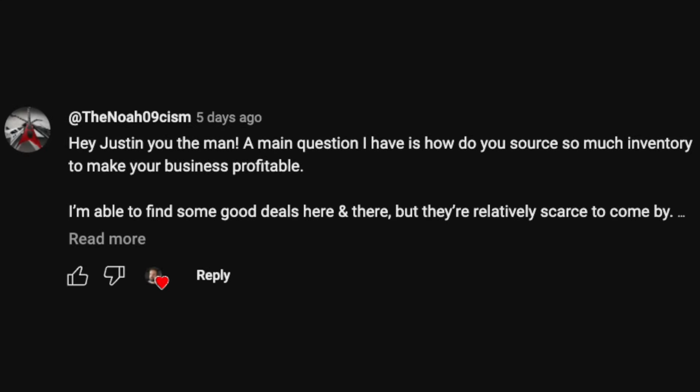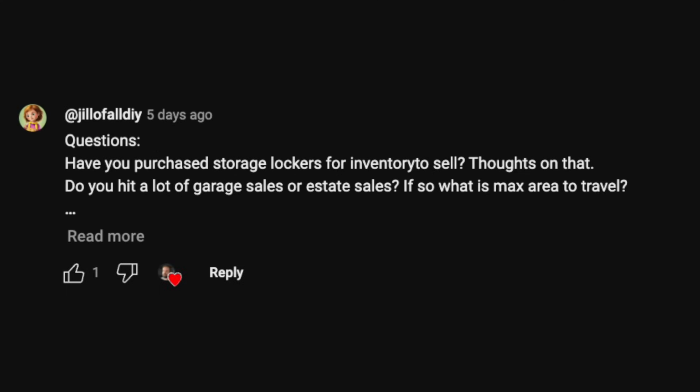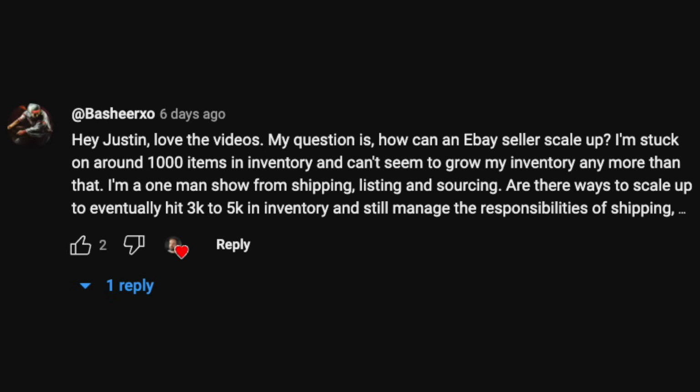There's another question here. How do you source so much inventory to make your business profitable? Another person saying, I feel like I need to go beyond thrift stores in order to get better quality products consistently. What do you suggest I do to expand my operation? Have you purchased storage lockers for inventory? Do you hit a lot of garage sales or estate sales? How can an eBay seller scale up?